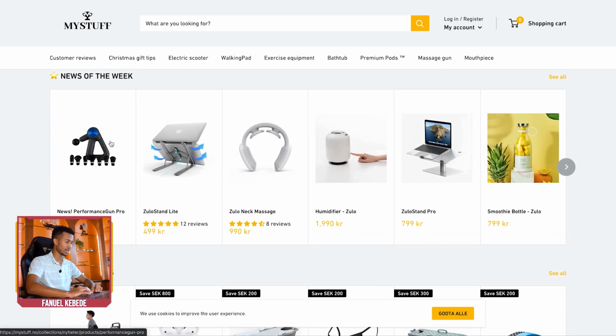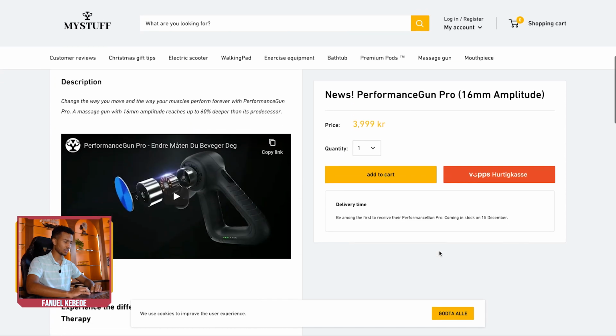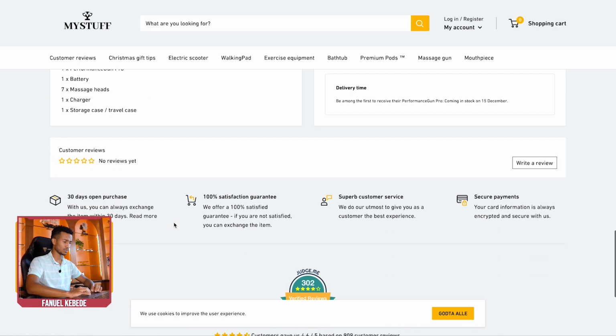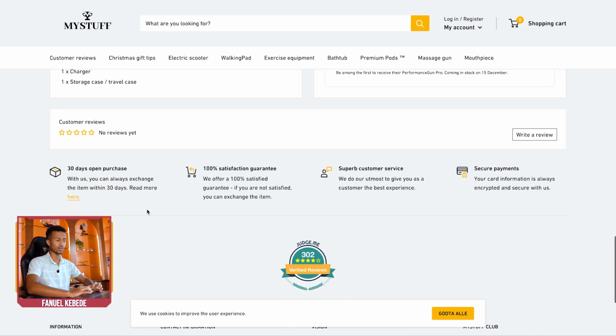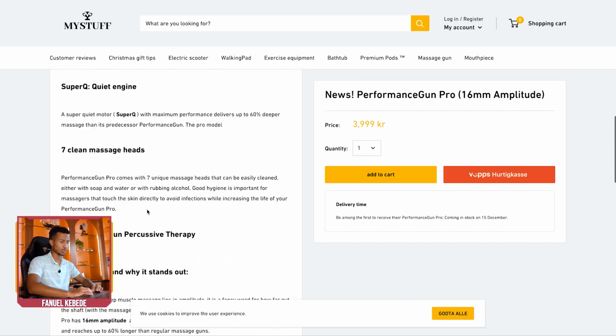So let's go ahead and look at the product. Okay, so the product page also looks good. The way it's set up, the description is solid. So overall, this is really good. I also like the bottom section where they're guaranteeing you that you're going to have a good experience with them. So that's also good. Overall, I like the store. This looks really professional. I'm not sure if whoever sent this store is actually your store. So I don't know about that, man.